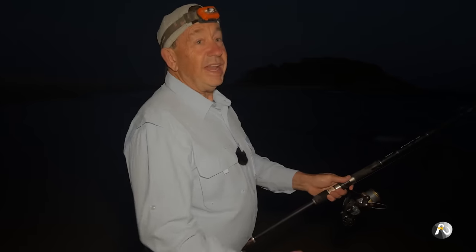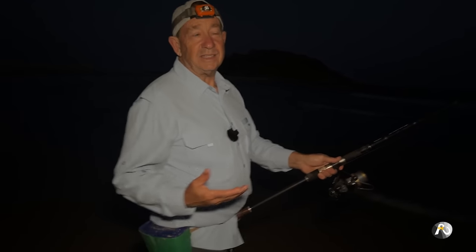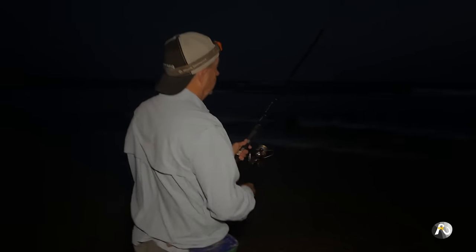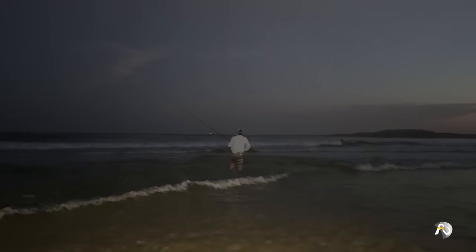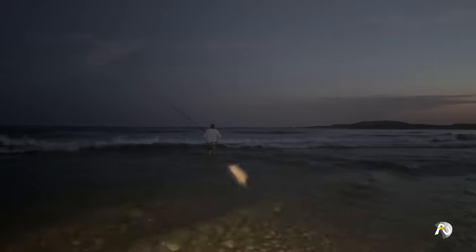So the tide has turned and is starting to come in. So I've probably only got another 30 minutes that I can fish this spot before it starts to get too deep. And as it is, I walk out probably 40 metres across this sandbar to be able to cast into the channel. But it's proving productive.